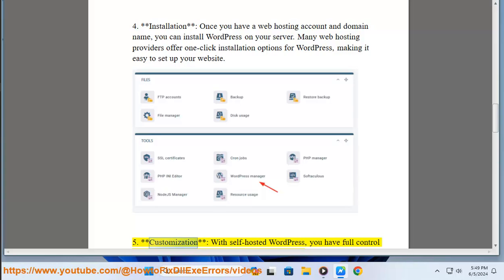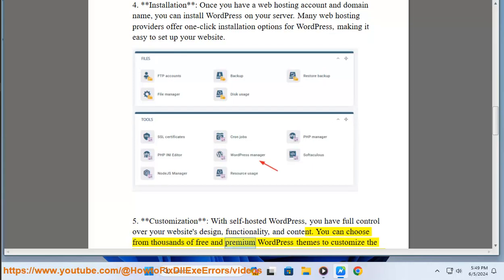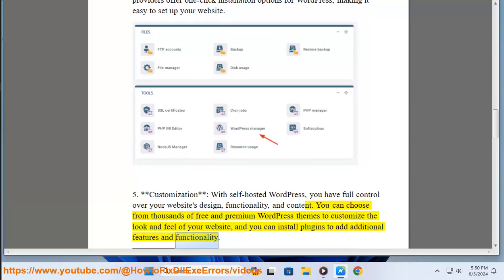5. Customization. With self-hosted WordPress, you have full control over your website's design, functionality, and content. You can choose from thousands of free and premium WordPress themes to customize the look and feel of your website, and you can install plugins to add additional features and functionality.